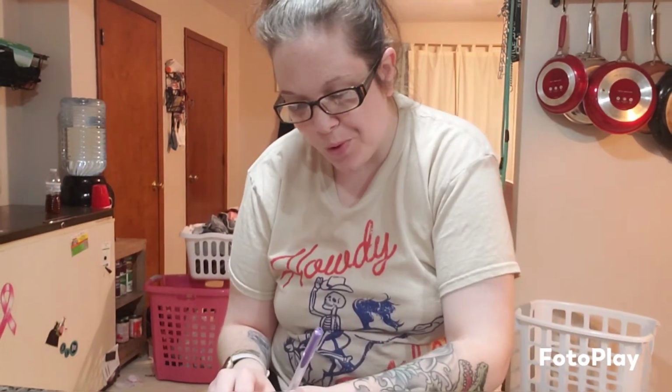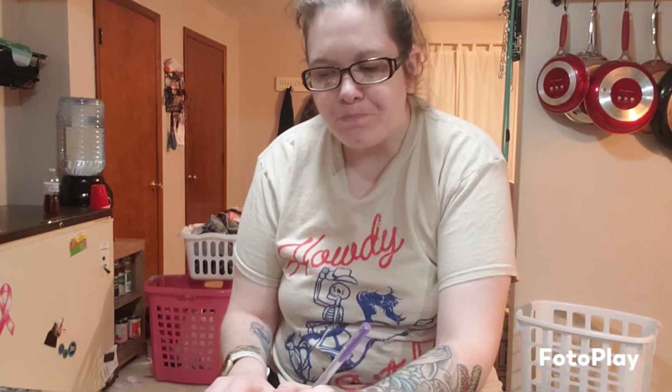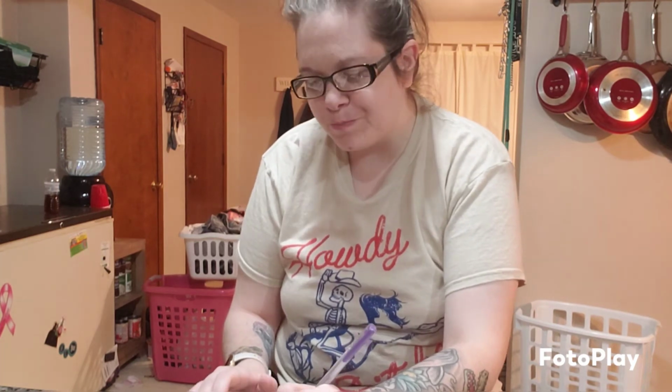And then the last one for me is white chocolate macadamia nut. I'm going to make sure I get some of the topping. Let's see. That one's going to be my favorite. I'm going to go full 84.